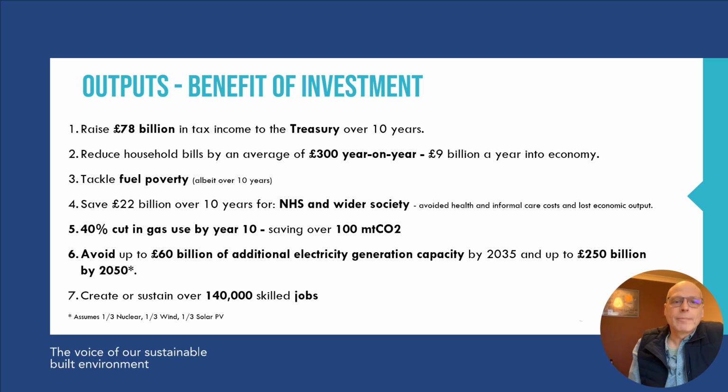Clearly, there are benefits here. Indeed, using the calculator and based on a ratio of income that comes back to the Treasury when money is spent in the economy, where taxes are recovered at multiple different levels, over the 10 years, £78 billion worth of tax income we are projecting comes back to the Treasury. A lot of money. It reduces household bills by £300 or £9 billion a year. In this scenario, based on the timing that was selected, it tackles fuel poverty over a 10-year, not a 5-year period. But you'll see why when you look at the deployment curves.